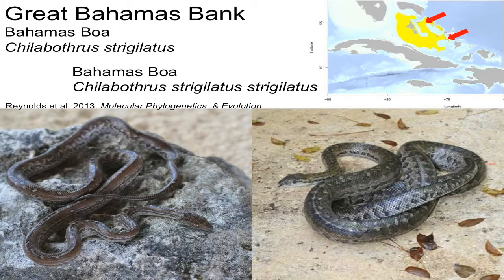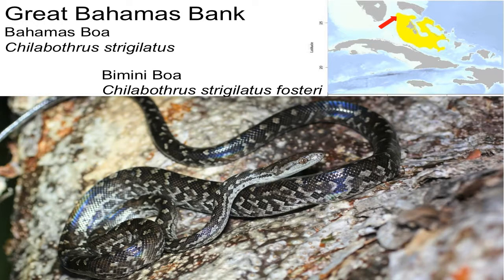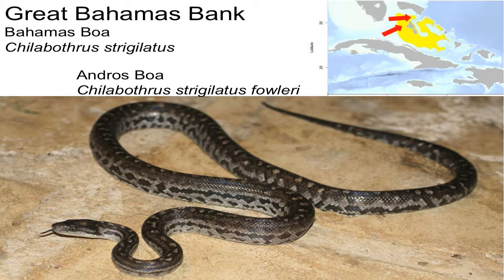And this subspecies here occurs on, sorry, I've got to get used to this distance, the eastern end of the Great Bahamas Bank. The Bimini boa is another fantastic color pattern variation that's recognized as a subspecies. Really beautiful, dark, almost jet black in some cases, very striking coloration. It's only recognized from the Bimini group. Another one is the Andros boa. This one is found on the island of Andros as well as the Berry Islands.